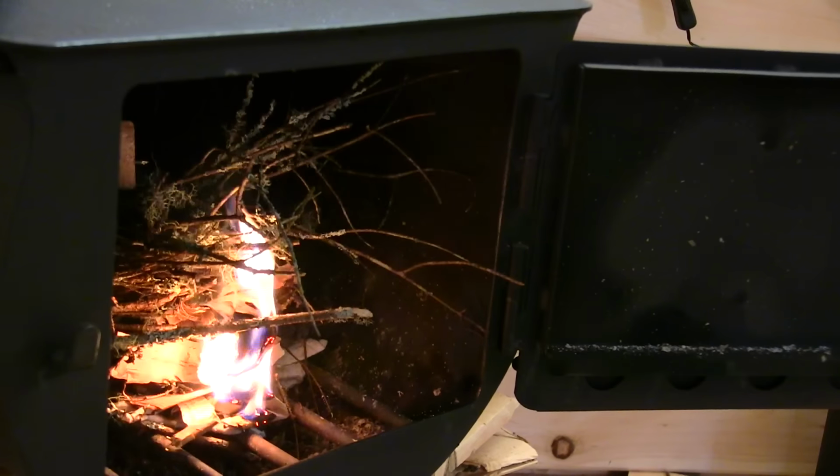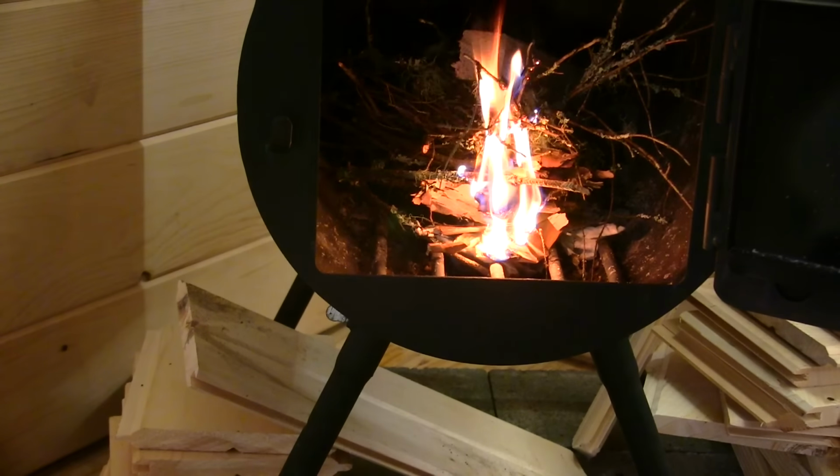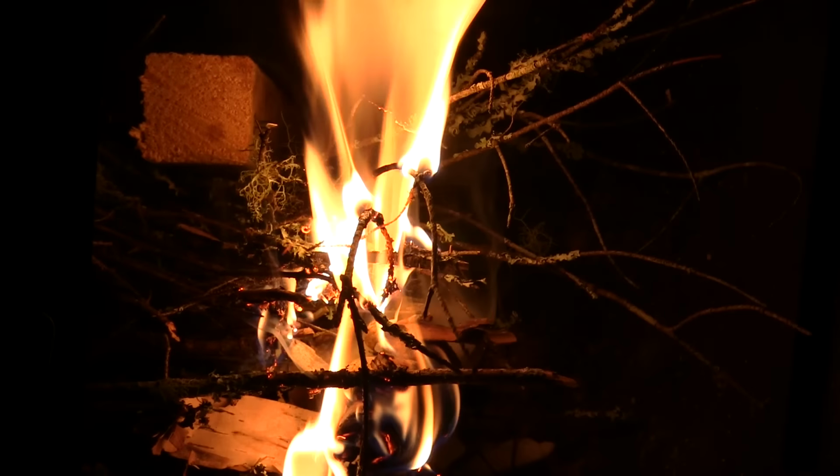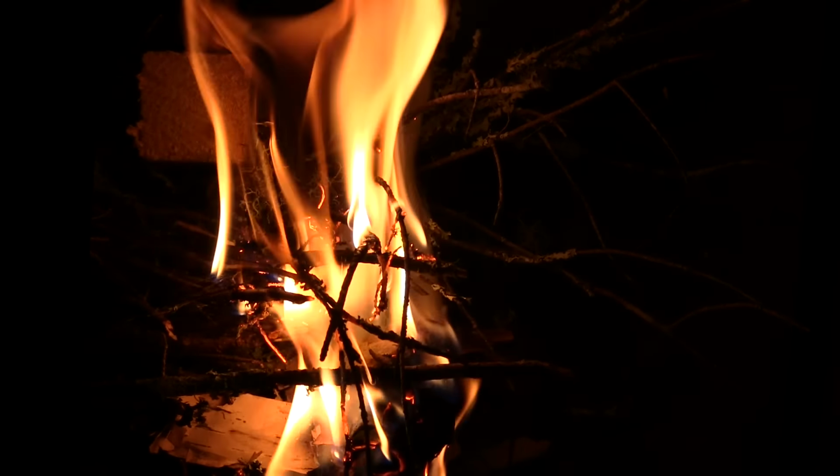Light that first fire inside your cabin. This is the moment you look forward to, right from the very first hole you dig or the first nail you drive. Sure is satisfying.